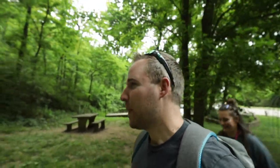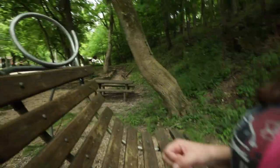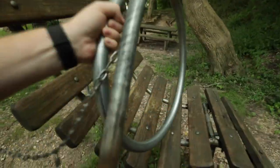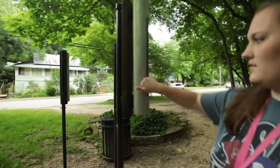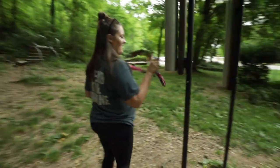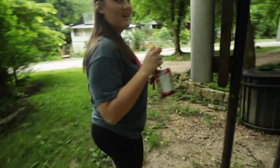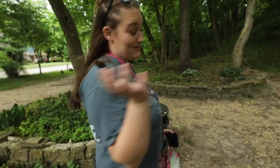Is this a musical park? I think it is. Oh my goodness. We stumbled on this little musical park. Hello. What do you do? I don't even know that you're supposed to do this. I have no idea how it works. You're so musical. I do have a degree in music. Another bonus of parking in the free lot, you get to go through the musical park.